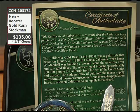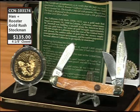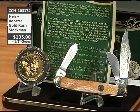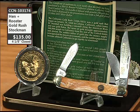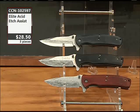So a lot of people that collect knives collect coins and vice versa. And so you've got value built in here, brother. Yeah, it's a 24 karat gold plated silver dollar. That's what it is. 2000 issue silver dollar with the hard shell case. It's Hen and Rooster, $230 retail. Your price, $135. Gorgeous set. I love that. Look at that Gold Rush Coralline on the handle. Plus, you've got the master clip blade etching as well on there. $135.